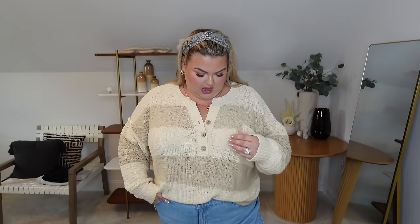I think they had other striped colors as well, but I think this would look so cute with leggings and some Uggs, or if you wanna give it some shape, just do a little tuck in the front. I love the neutral colors of this and it's kind of airy too, so it's great for summer to fall. It's a little bit more breathable than a thick sweater. Okay, so this is the first thing that I got.